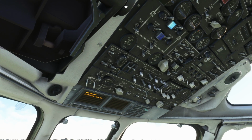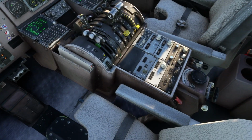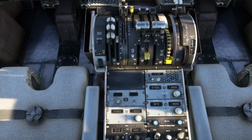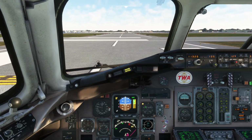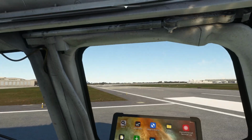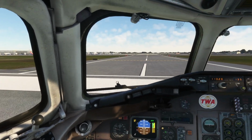That all looks good. APU's online. Gens can come on. Wait on the air. Pneumatic crossfeeds can come open. You can go to standby. Set the master caution. This runway is clear. 3-4 left, we're crossing. And we're going to Alpha 5 today.